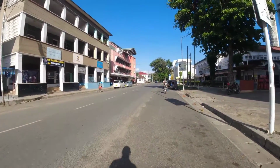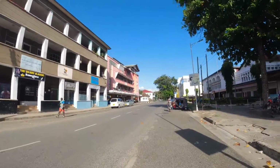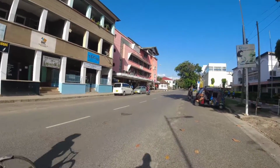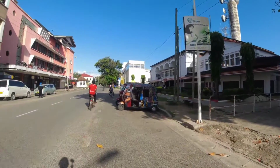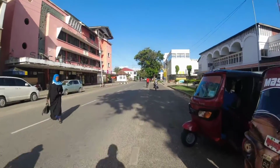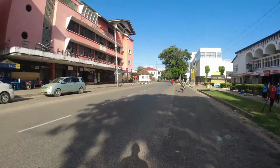So the Muslims are in the month of Ramadan. You find that around 6 p.m. people are taking the iftar around the streets of Tanga. They are sharing the iftar. Wow. It's a beautiful thing. These are the tuk-tuks, the transportation here in Tanga also. It's one of the transportation options here in Tanga.